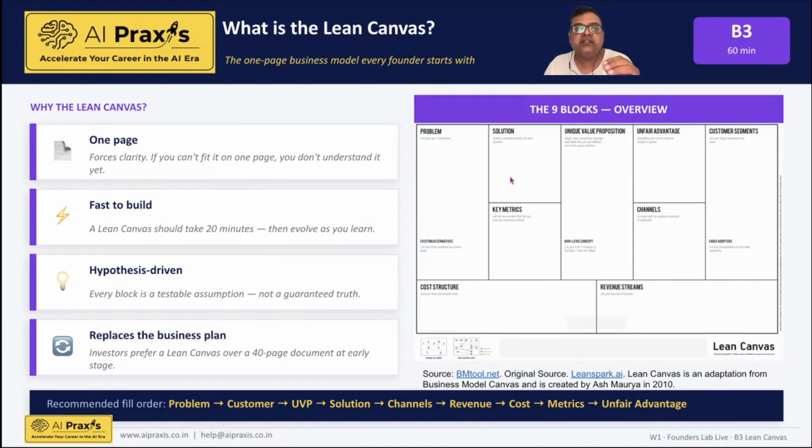Every box you write in the Lean Canvas is actually a hypothesis, or in simple words, an educated guess. For example, you might believe that students are willing to pay 299 rupees every month for an app. But is that really true? You won't know until you actually talk to customers and test it. That is why startups build, test, learn, and improve continuously.